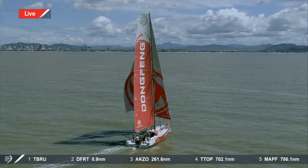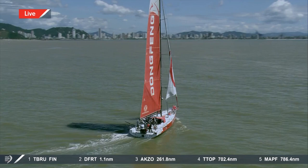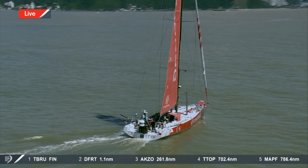You know, it's a sign of maturity in the skipper. He's now a second time skipper in the Volvo Ocean Race, and the way that he's able to place the cursor in terms of risk and reward is really admirable.